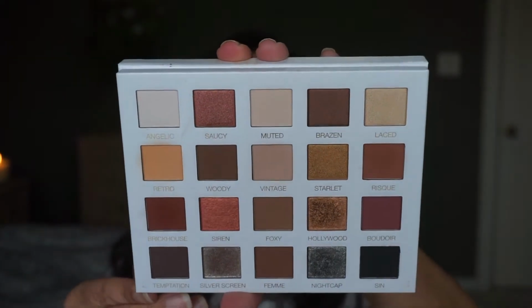Now this palette I've been wanting to try for the longest time, and I finally found it on sale, and it's by Scott Barnes. I believe he was having it 30% off his website. And the name of this palette is Natural No. 1, and I do like the shades in this palette. And that is what that one looks like.